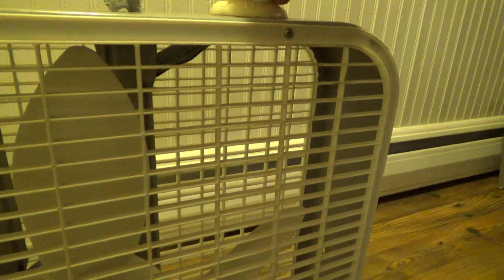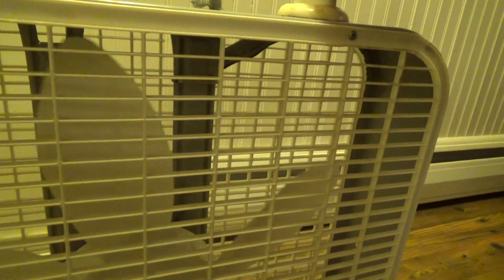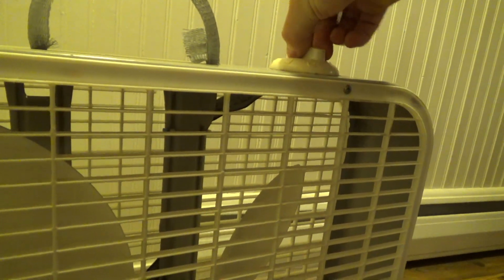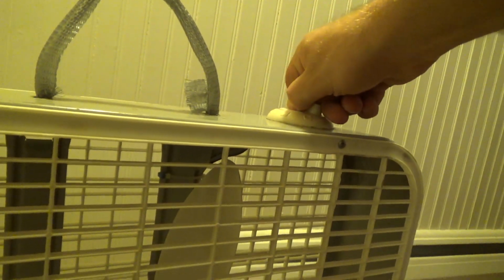So this fan is pretty flaky. Last time I tried to use this, I couldn't even get it to work. I really need to just replace the switch. It's gotten a lot worse because I had been using this a lot. I finally started to just plug and unplug it. To change the switch.